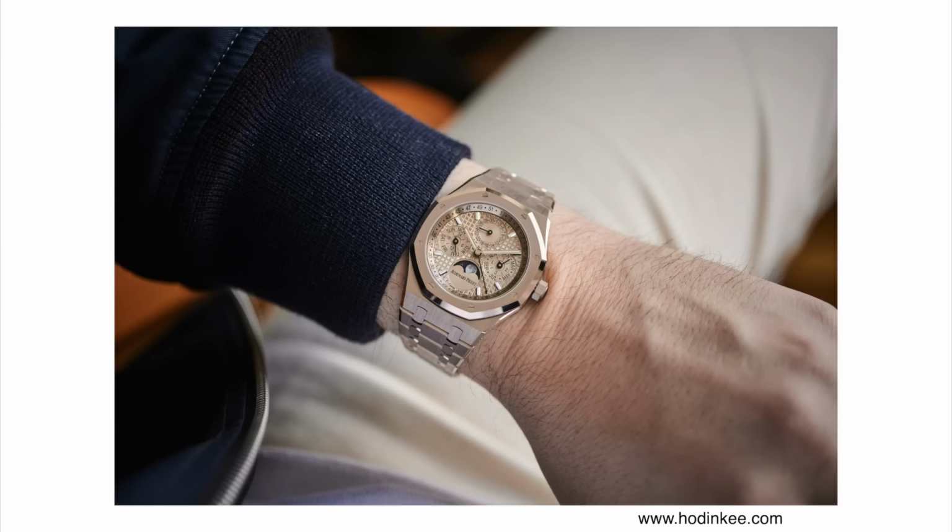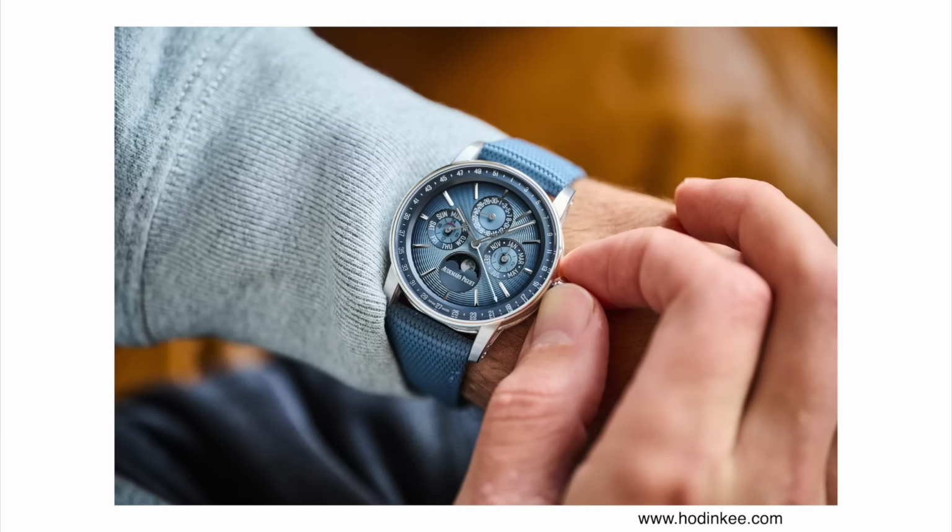In terms of the sizing, they stayed pretty much the same as the previous version. The Royal Oak models are 41mm in diameter by about 9.5mm in case height. The Code 1159 is 10.6mm in case height and still 41mm in case diameter.